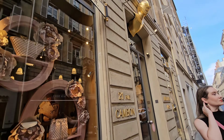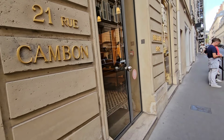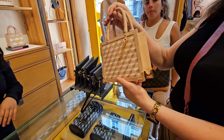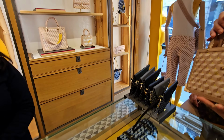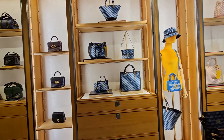Okay, this part is super exciting because we actually were able to stop by the Forêt La Page actual flagship store. And of course, my friend Mandy had it on her wish list to purchase one directly from the store. So while she's doing a little bit of shopping, I will zoom around and show you what's in store.